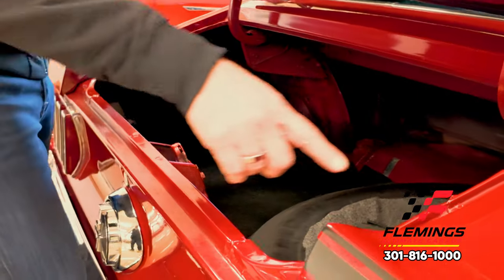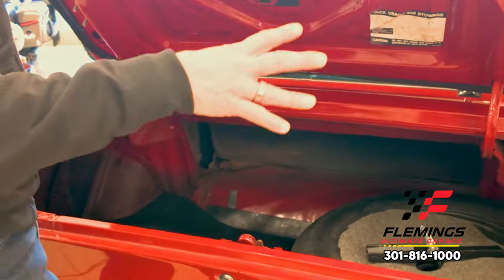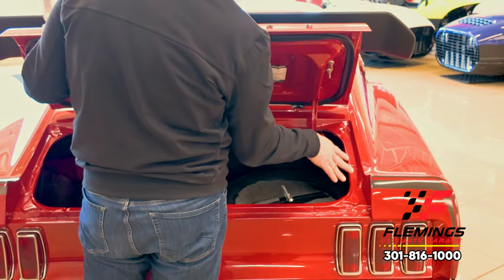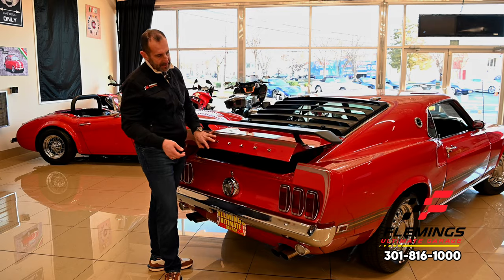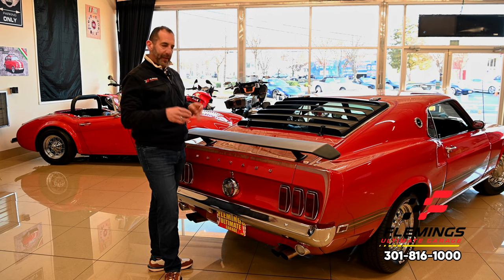Looks good. All this well in here is also polished up too. It looks nice. These are the kind of things I see sometimes. When somebody polishes the inside of the trunk or the well, I know that they did the extra job to make for a really nice paint. And then it closes nicely, things fit well, and you have a nice car to start with.